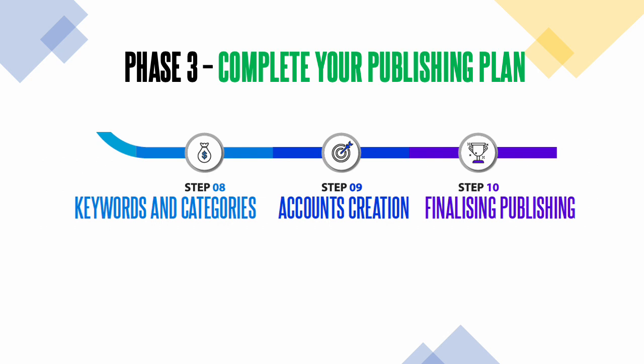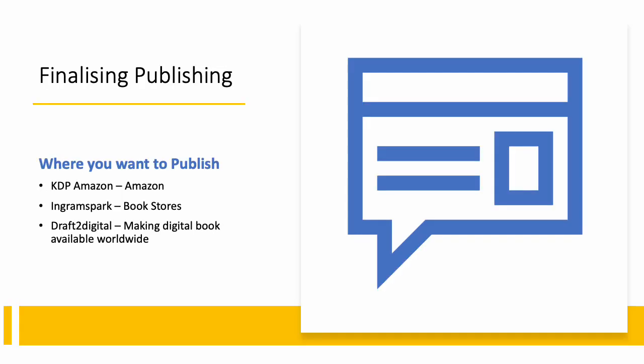And then step 9, that's where you create all your accounts based on your publishing plan. And step 10 is where we finalize your publishing plan. Finalizing your publishing plan, that's where we finalize everything. For example, if you just want to publish on Amazon, then we use KDP Amazon for that, and Amazon will make your book available literally everywhere.